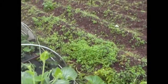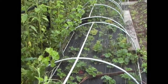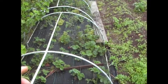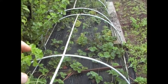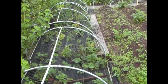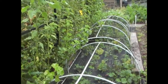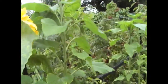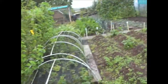Okay, so moving on, we've got the strawberries here, and all I've done is basically left them to, there's plenty of runners, so what I will do before too much longer is get in there with a few little pots and just put the runners in a pot so I can take them off as new plants, so I can sort of fill this out a bit more. Some of the sunflowers have come out at the top here. As you can see, this one here is doing quite nicely, but they are quite small to be honest with you.